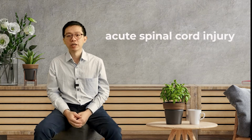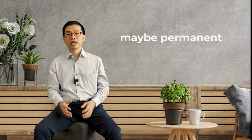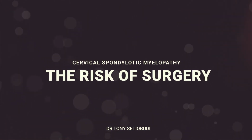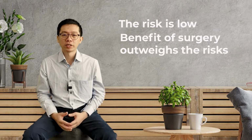Because the gait is unsteady and the patient has frequent falls, there is an increased risk of acute spinal cord injury which may cause sudden paralysis. Once this happens, paralysis may be permanent even with surgery. What about the risk of paralysis with surgery for cervical spondylotic myelopathy? When we operate around the nerves or the spinal cord, there is always a risk of nerve or spinal cord injury, but the risk is low. Generally, the benefit of surgery outweighs the risk, including paralysis, for cervical spondylotic myelopathy. You can discuss with your doctor about surgery to free up the nerves and the risk of surgery itself.